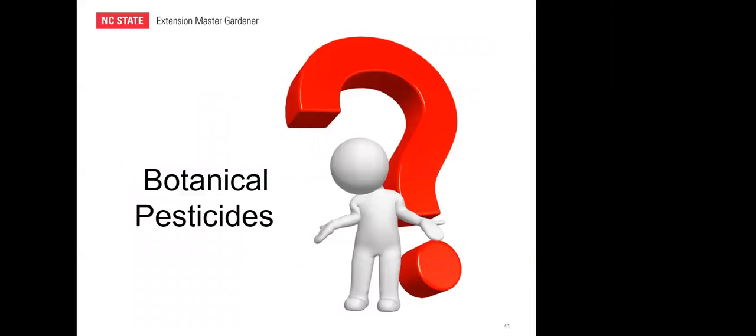So those are the botanicals. We talked about natural pyrethrum, talked a little bit about neem, limonene, capsaicin, and corn gluten meal. So let's stop there and see if you have any questions about those.